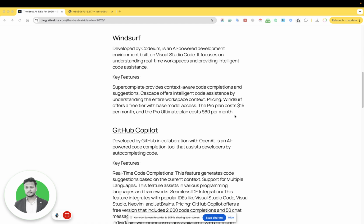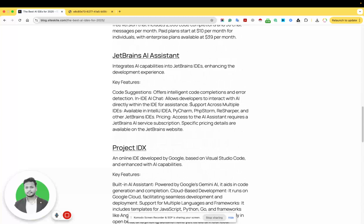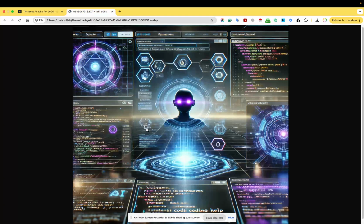AI is helping us do things so fast, more creatively, in less time, which was not possible before, or we could only think robots could do it. Now human intelligence together with AI intelligence can achieve those six-month or year-long projects in just a week or two of effort. I created this image to show you artificial intelligence in code editing.